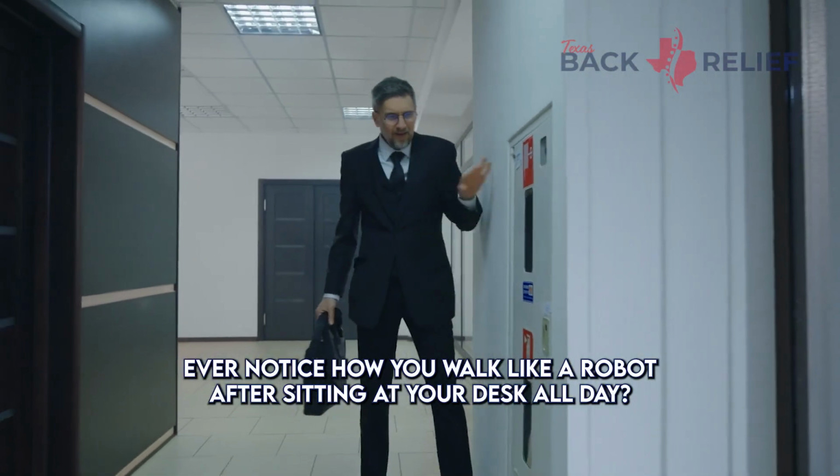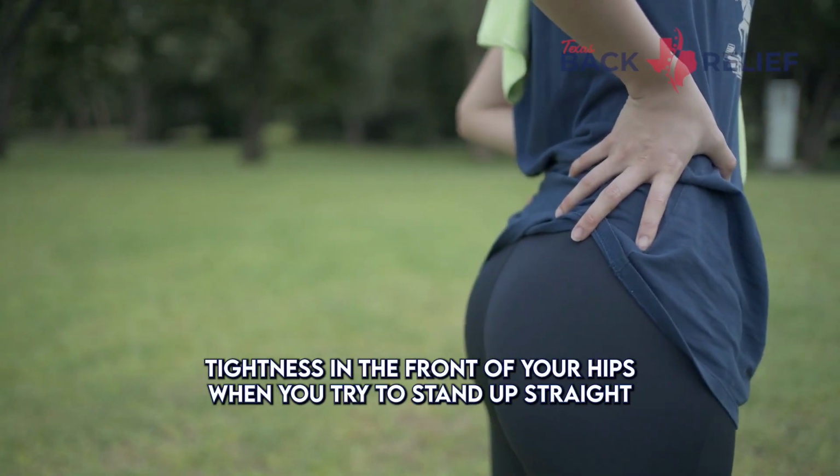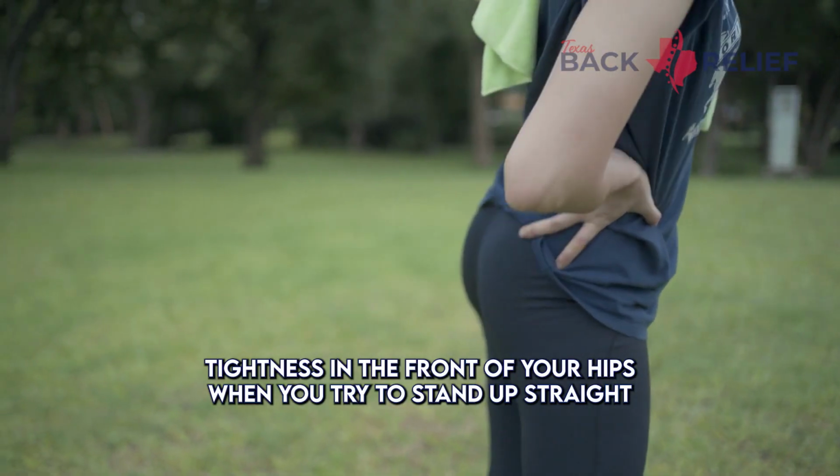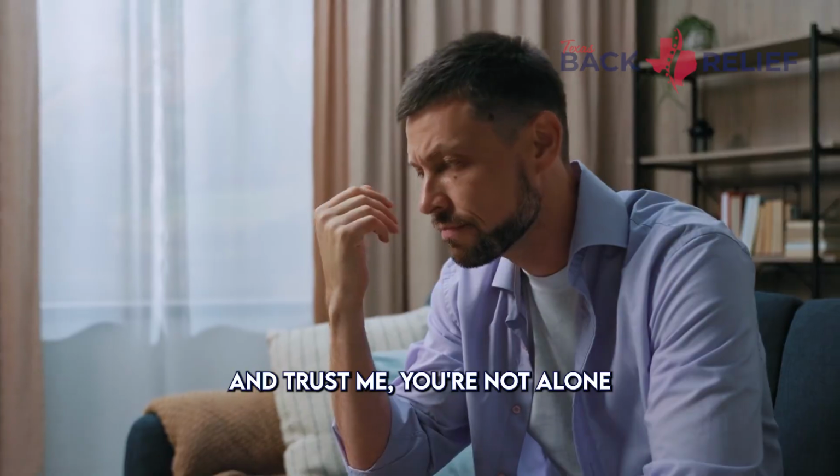Ever notice how you walk like a robot after sitting at your desk all day? Or maybe you feel that annoying tightness in the front of your hips when you try to stand up straight? Welcome to the world of tight hip flexors. And trust me, you're not alone.